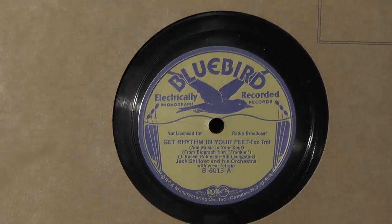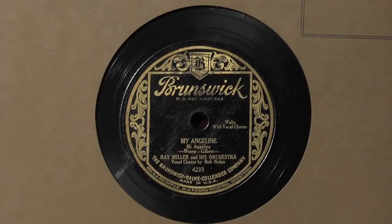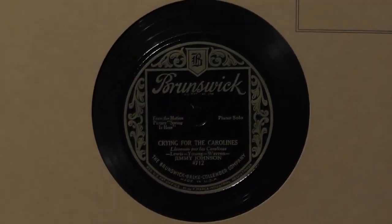6755, Jack Shilkret, Get Rhythm in Your Feet. Minimum bid $50. You may have played that on the show. Ray Miller, My Angeline, $50 minimum for 6803. Jimmy Johnson, 6808, $50 minimum.